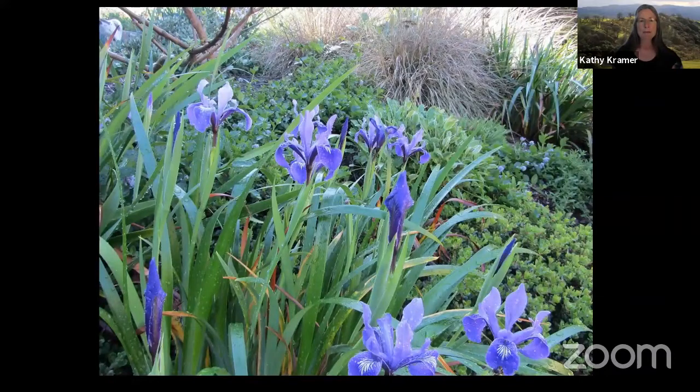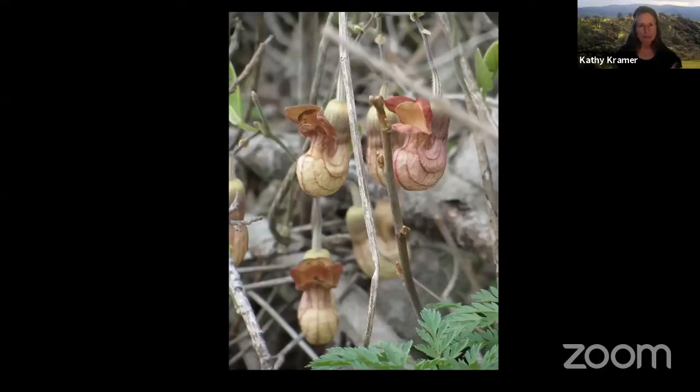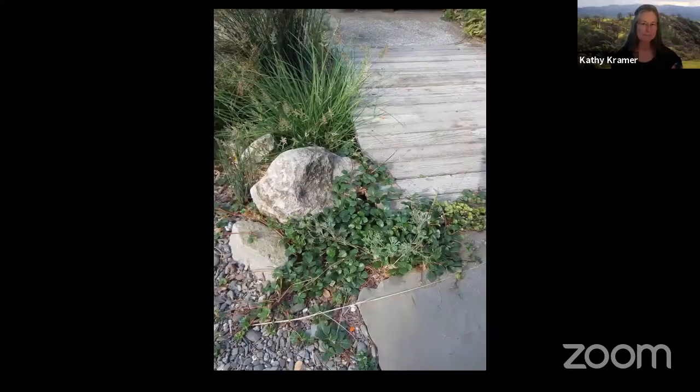And these beautiful Douglas irises in the front of their house. This is Dutchman's pipevine. This is the only host plant for the pipevine swallowtail butterfly. It has these interesting, pipe-shaped flowers. Without this plant, there would be no pipevine swallowtail butterfly.